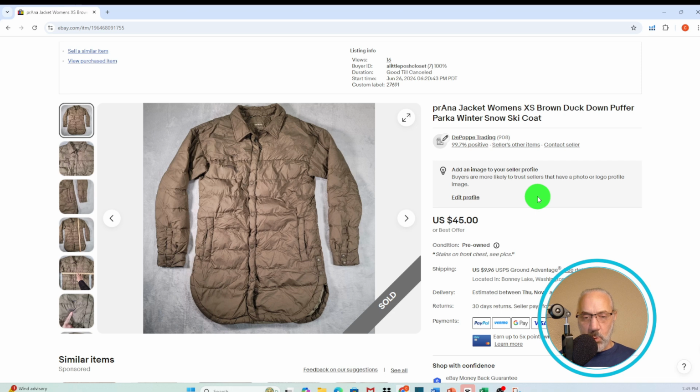Okay, so look at this Prana jacket. It's a women's extra small brown with duck down, and it's like a parka style. Very nice looking jacket. I like how it's cut right here. This sold for $45. It did have some stains on the front chest area, but this was in my store as of June 26th of 24, so it only took 4 months to sell.